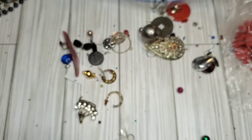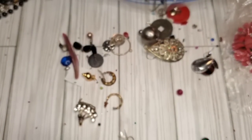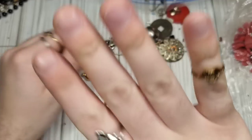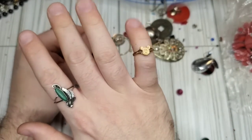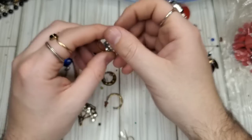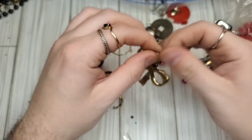Got a little vintage Mickey ring. It is marked Disney. No other marks. We have a little Mickey ring. It is so tiny, it doesn't even fit over my pinky, so it must be like a 5 or a 6. It is so cute. I love that. Put that right there. Alrighty.